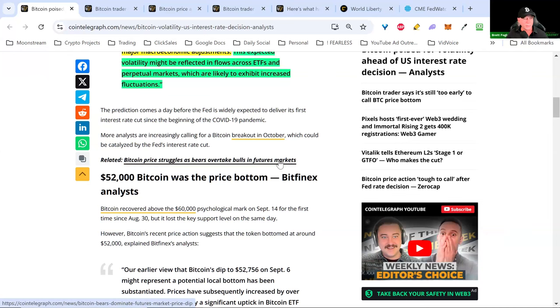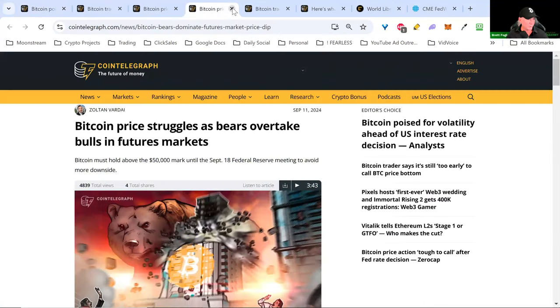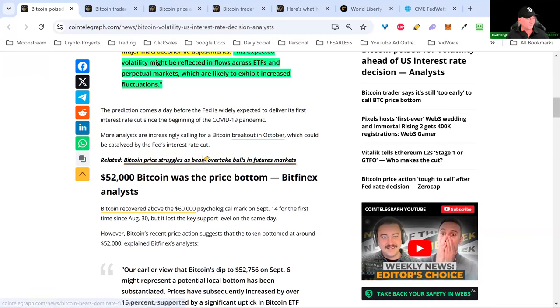We're not quite seeing that yet. I'll open that up just to see when the time of that article is, which was September 11th. So it's pointless. Always check the dates on these articles because you can get thrown a curveball if you're reading news that's a week old or even a day old.